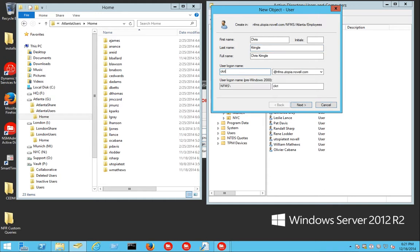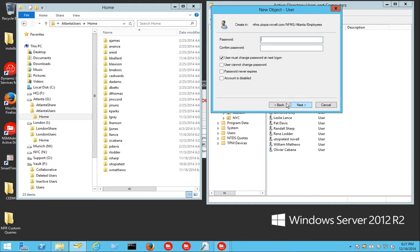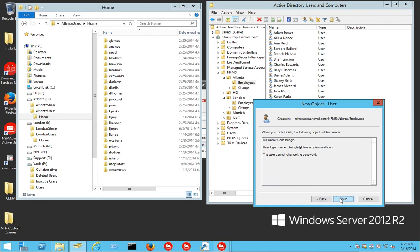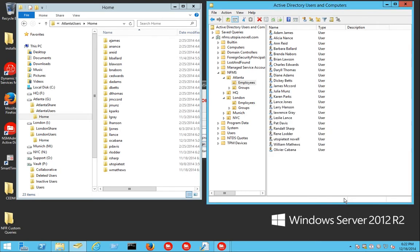And we'll give them a login ID. I'm creating them in the Atlanta Employees subdirectory. So we go in, we set up that person's name. I'm going to go in and put a password for that person, something very secure, such as Novell. And what I'll do here is I'll take off the force password. Now, what's going to happen? Currently, I don't have a user called Chris here. I don't have a Chris user here as well. So I'm going to hit next, and we'll say finish.